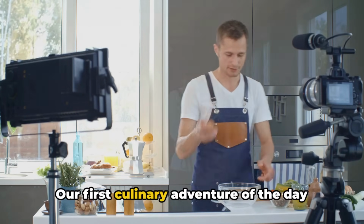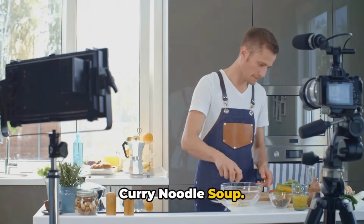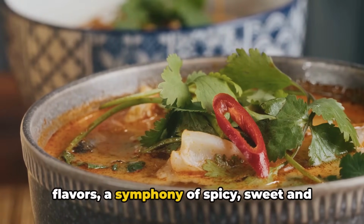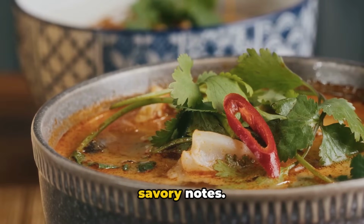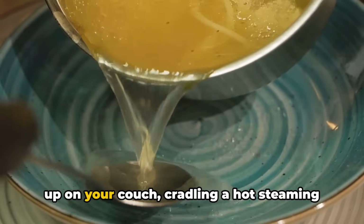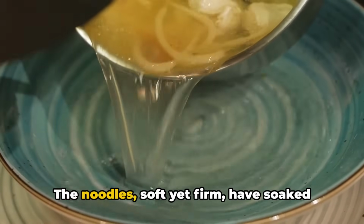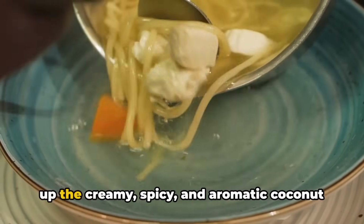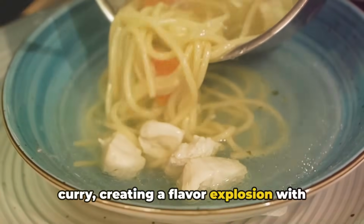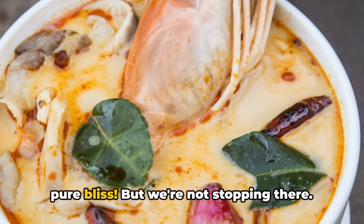Our first culinary adventure of the day is a mouth-watering 30-minute coconut curry noodle soup. This dish is a harmonious blend of flavors, a symphony of spicy, sweet, and savory notes. Imagine a chilly evening. You're cozied up on your couch, cradling a hot, steaming bowl of noodle soup. The noodles, soft yet firm, have soaked up the creamy, spicy, and aromatic coconut curry, creating a flavor explosion with each bite. It's comfort food at its best, a bowl of pure bliss.